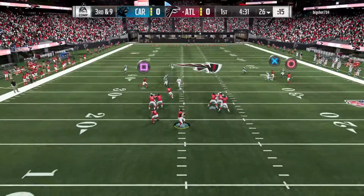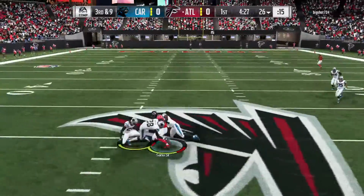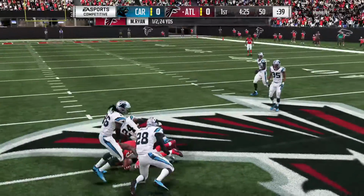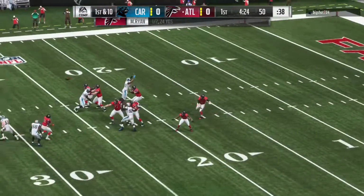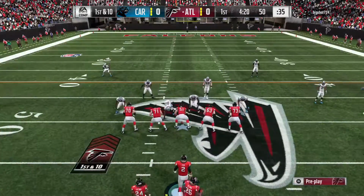Now it's Ryan. And he's got Sanu. And he's got the first down yardage before being taken down at midfield. That one goes for 24 yards.